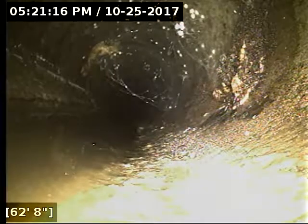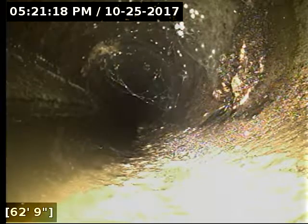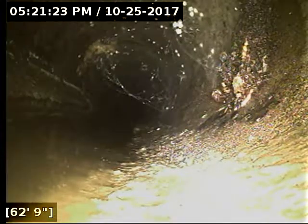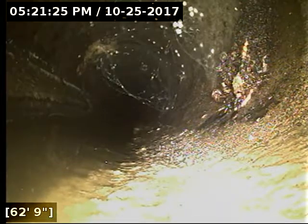Okay, so here at about 62 feet out, we have an earthworm that just crawled in and out of the sidewall of the pipe there. That does appear to be dirt that's come through an opening in the pipe. I don't know if there's roots underneath that or if it's just a hole or a crack, but there does appear to be a breach in the line there.